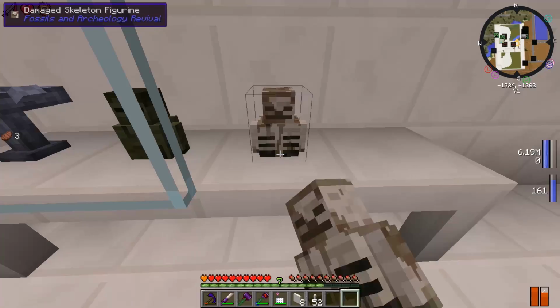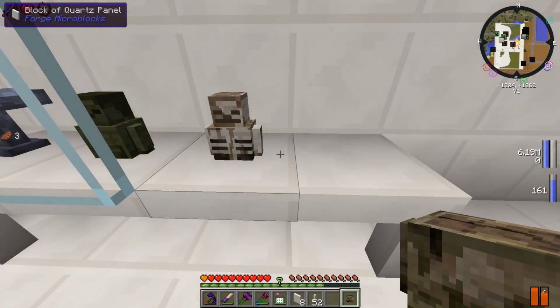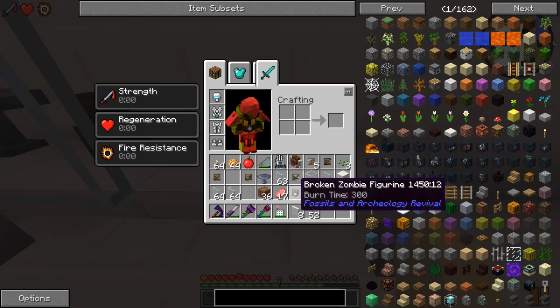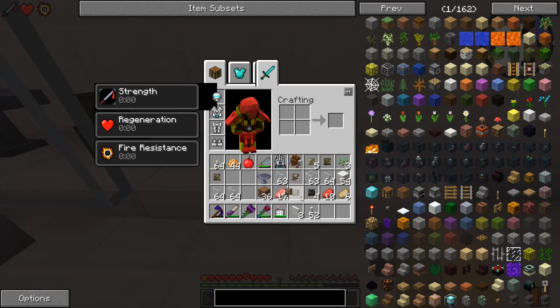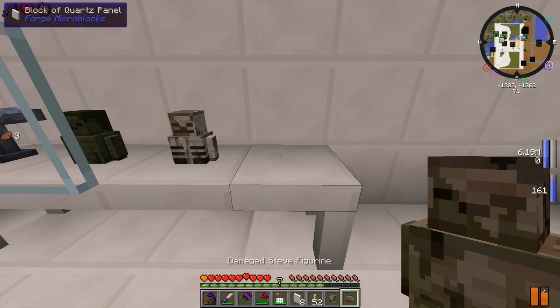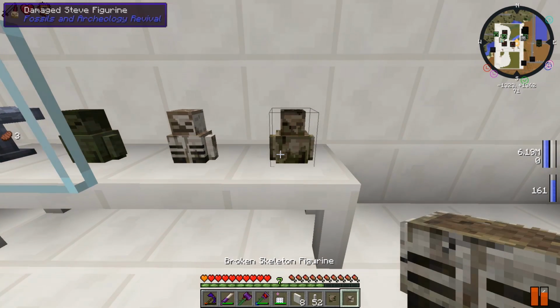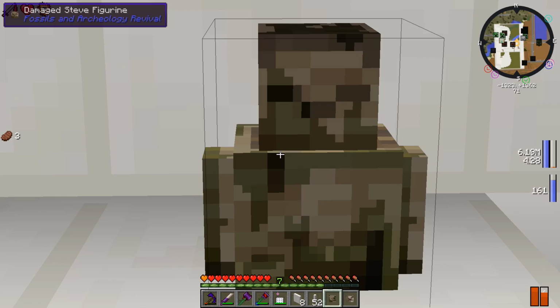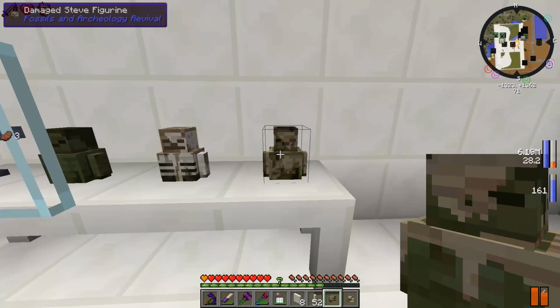So we have a damaged skeleton. Yeah, it looks good. It doesn't look awful at all. Broken Steve, broken Pikmin, broken Enderman, broken zombie, damaged zombie. Okay, and then damaged Steve. Okay, perfect. Whew. There we go. Is that Steve? It looks kind of weird. Kind of looks like Herobrine or a zombie or an iron golem or something.